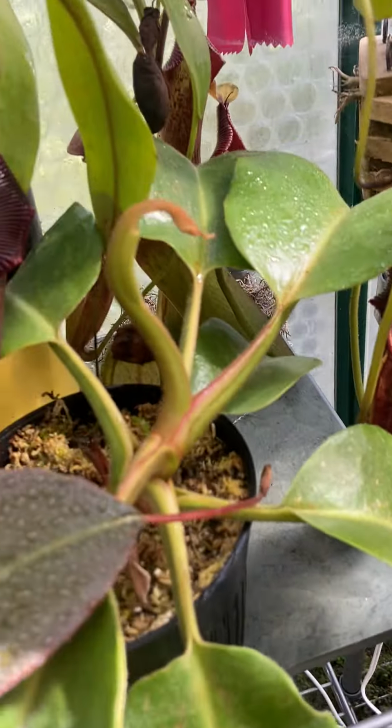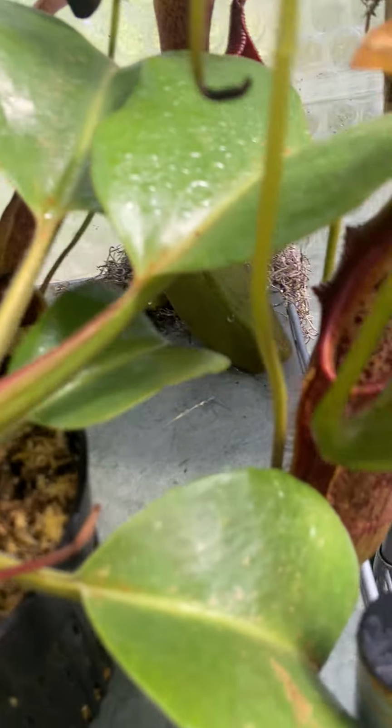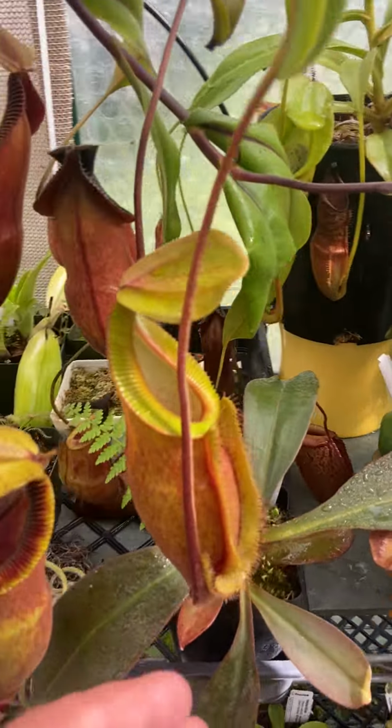It's definitely going to get too big for the spot at some point soon. There's some pitchers back there. New growth is looking great, and it's going to have another pitcher on it soon. And here is Nepenthes spatulata diabolica.